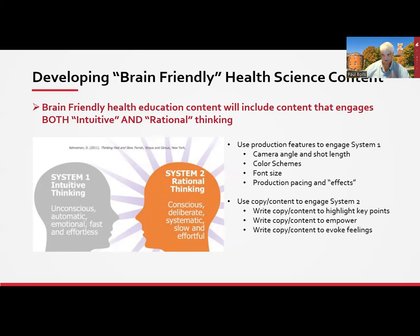Now, here's the point. As a health communication producer, you have to think through producing brain-friendly health education content that's going to include content that engages both those systems. It's never going to be the case that the best health communication content only involves highly rational, conscious decision-making and processing in the brain, or only involves unconscious, automatic processing. You have to activate both with the way you develop, design, and deliver content. Here are some practical tips on how to do that.